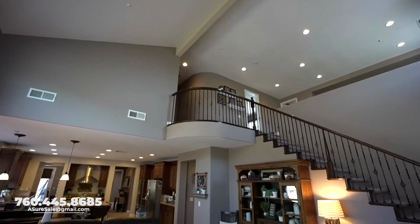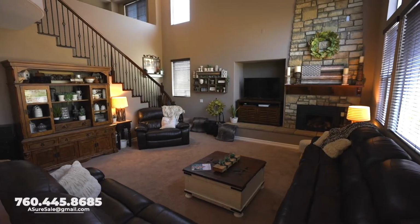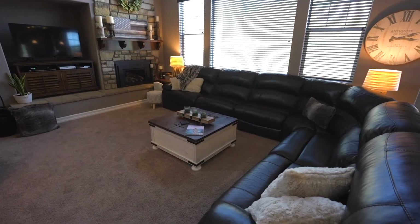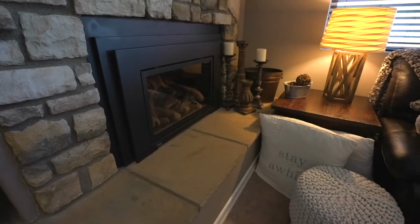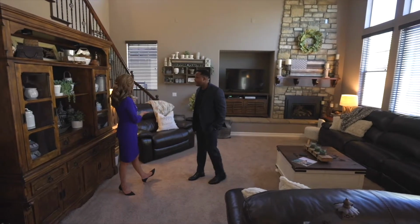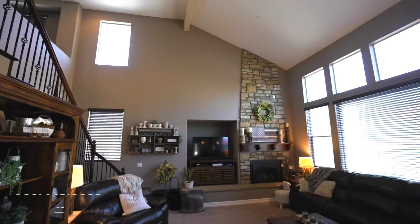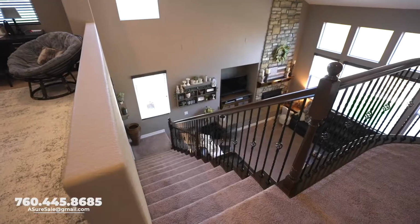Whatever day or night it is, you're gonna be spending a lot of time here with your family, spreading out, watching television. What a beautiful space, what a comfortable space. It's a great home, and then the second staircase is on the other side here. You can go up, and that leads right up to a loft, another living space.